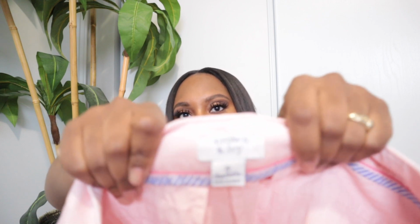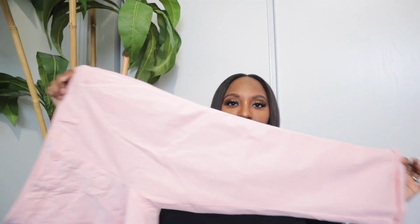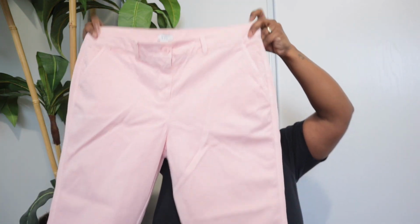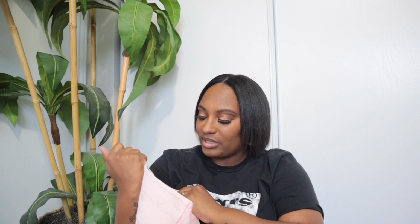The next one is from a brand called Crown and Ivy. I actually just started picking up this brand again myself because I never picked it up before, but the 2 items that I've picked up from this brand sold immediately. So I'm thinking that this is a pretty good brand to look out for. Of course, you want to price it accordingly, but I picked these up because they are a pink color, and I feel like this color pant will do really well in this season. And these are kind of like a lightweight material, but these are called the Charlotte and they're a size 10.